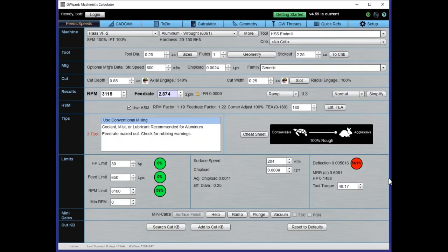Let's see. Wants to know, is there a way to have a particular tool crib open by default? You know, I would have thought it would remember, but apparently it doesn't. So I'll add that to my to-do list for James.